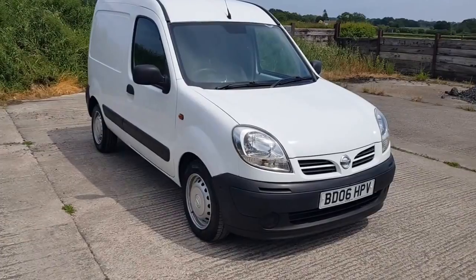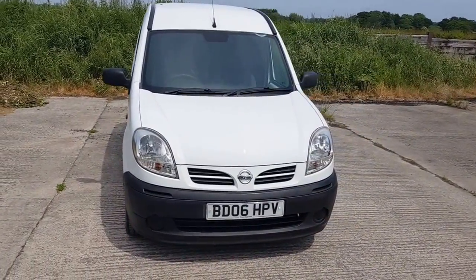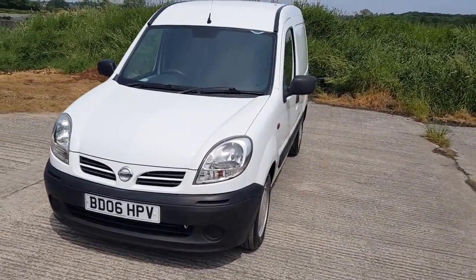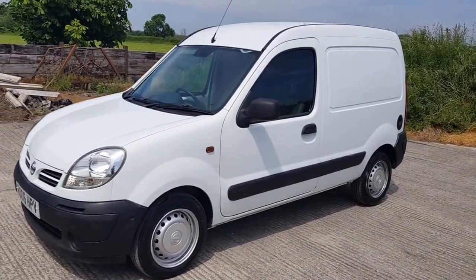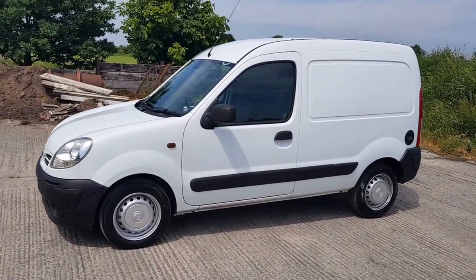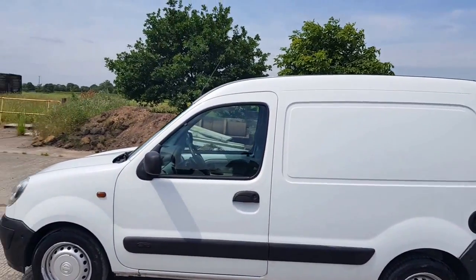It doesn't look like it's had hard use. Just judging off the panels, there's no big dents or anything in there. There's no ply lining in there, you know, to chuck things in. Tyres are all good. It's got full service history. MOT till 15th of November. We'll have a little closer inspection in a second.